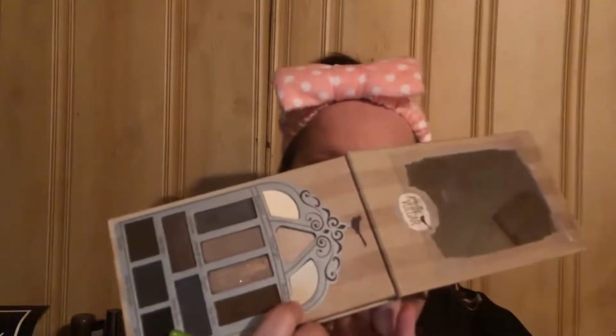I go in with the shade Hide and Seek, and I'm going to put that in the crease. I'm going to go in with the shade Dark Side, and I'm going to put that in the crease. Go in with the shade After Midnight. I'm going to put that in the crease also. Then shade Silver Spoon, and I'm going to put that all over the lid. Then I'm going to go over it with Break Free.